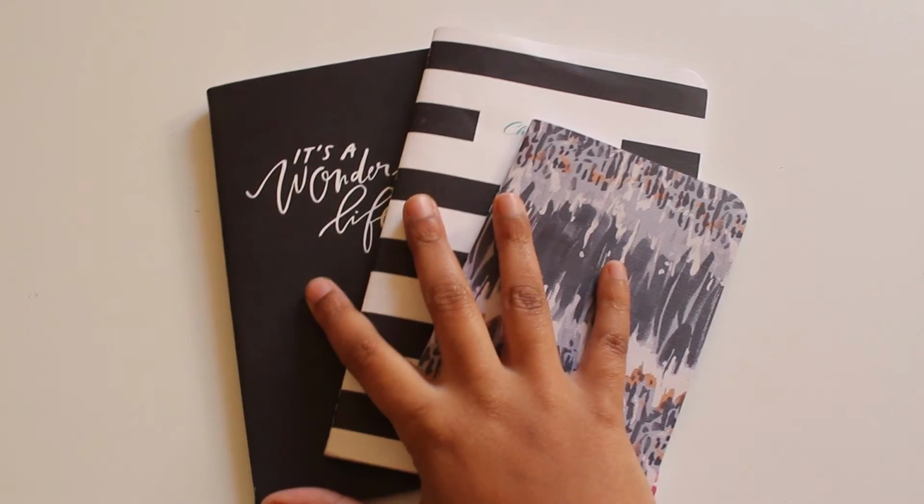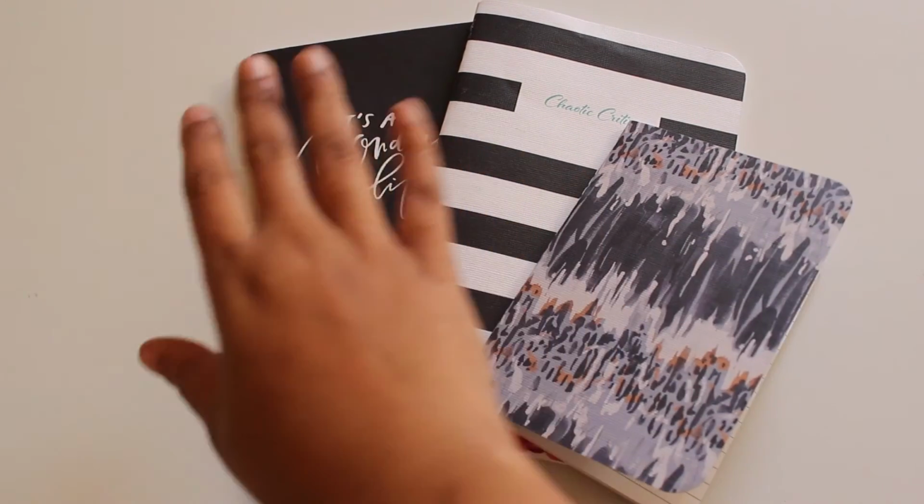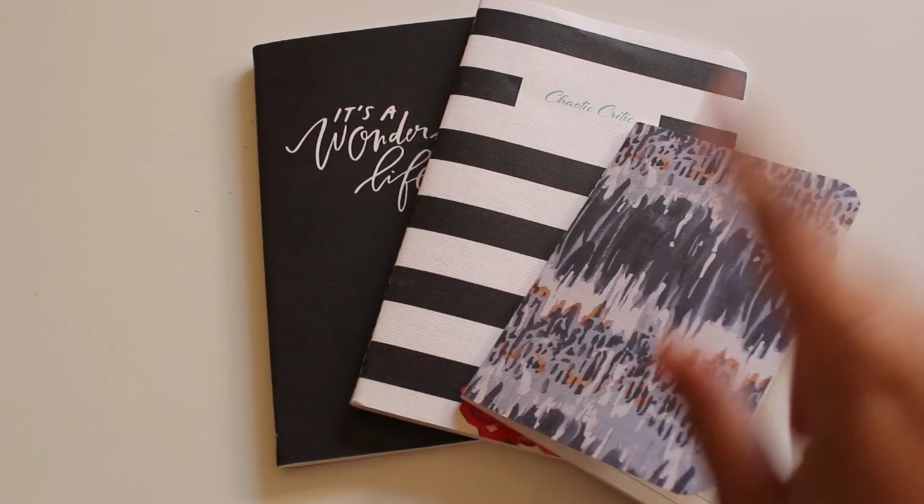But if you guys want to find out about sales, be sure to follow their newsletter for more information on that. But I know that they have a sale where it's 5 for a certain amount, and that's a really great deal, because like I said, the large is 20, this is 15, and this is 12.